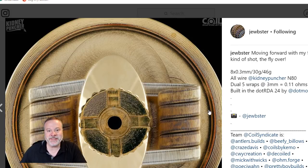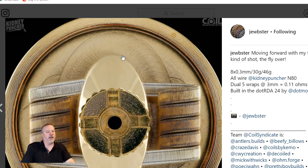Okay, this is a 46 gauge staggered in. Yeah, 30 gauge frames, 0.3 ribbon, 46 stagger and fuse. Whew, man. The picture quality is fantastic. You can see the machining there on the deck. This is again on that dot mod RDA, the dot mod 24.